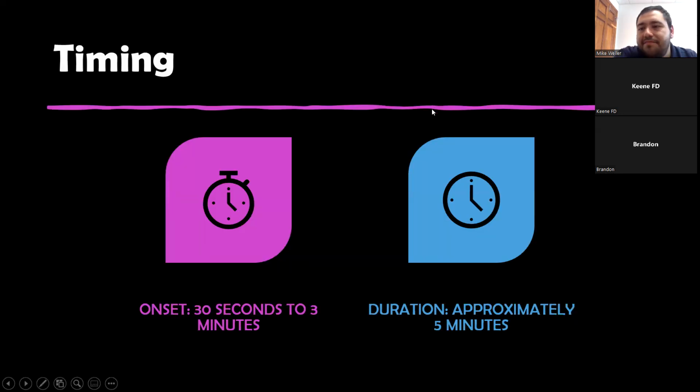Timing of this medication, the onset is 30 seconds to 3 minutes. This is a very quick onset medication, but it only lasts about 5 minutes. So the patient's going to get it quick and they're going to offload it quick. This is going to be very, very short acting. It is our most short acting medication that we can give a patient.